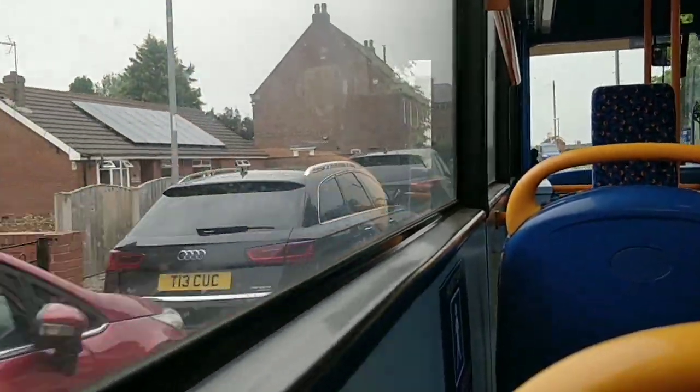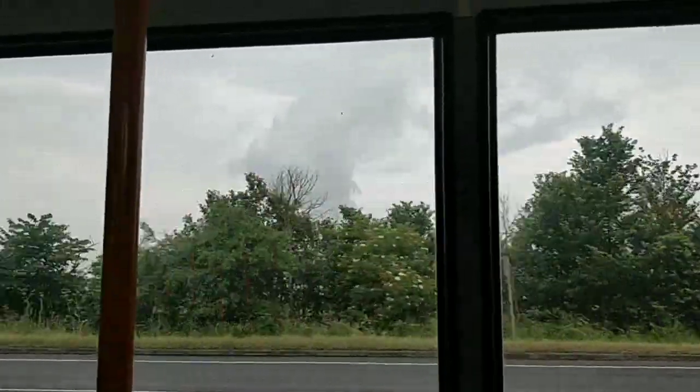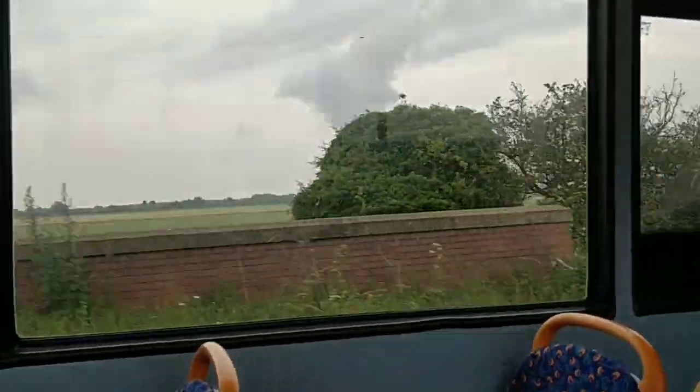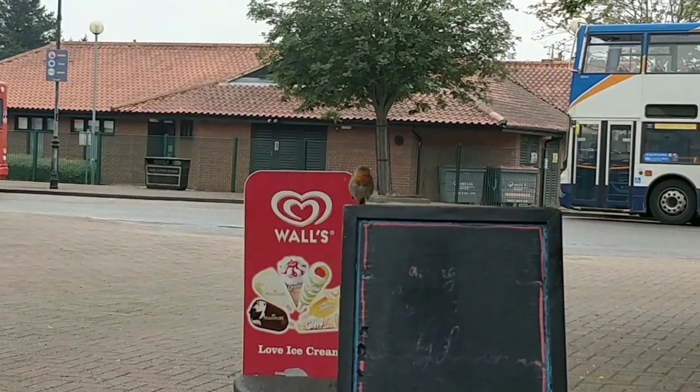There's a bus stop just outside the basin, so I thought I'd go back and get Mr. Van. Why not? On the way back, you can see the power station pumping out all that steam. That's just steam, it's not pollution, but it causes a lot of cloud. I wonder if that contributes to the cloud in the area. Do you know what I mean? A very cloudy area, so interesting, isn't it?